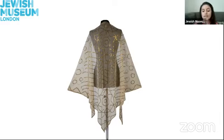This wedding veil is from the Bukharan Jewish Community and dates back to 1927. We can see that the veil is handmade and triangular and made of coarse cream netting. It is hemmed at the edges and decorated with gold sequins sewn with yellow thread.